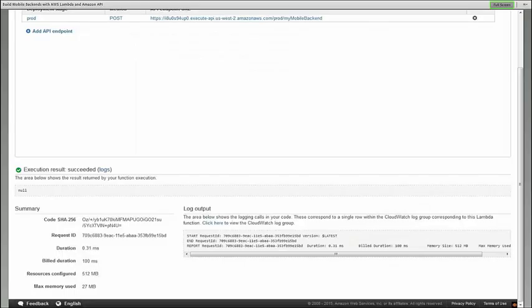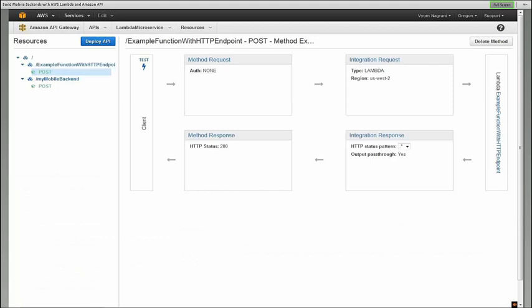If I just hit save and test, it will show me that the execution result succeeded, and it will show me things like how long my function took. As you can see here, it was a very simple function. It just took 0.3 milliseconds. It shows how much memory was actually used. It shows a whole log dump of what was going on. This is just a test to make sure that the Lambda function is working correctly. But let's go over to the API Gateway console and do a full end-to-end test.